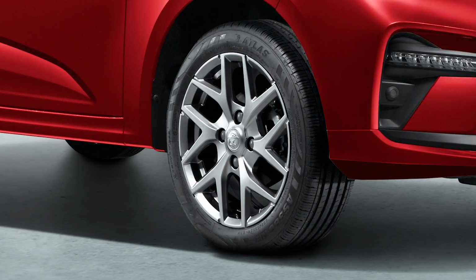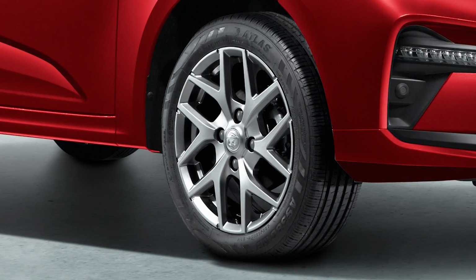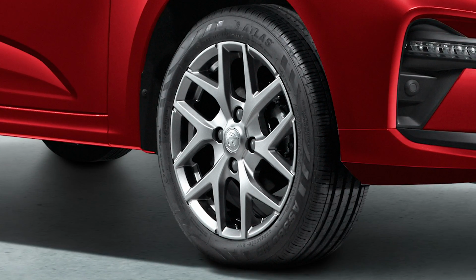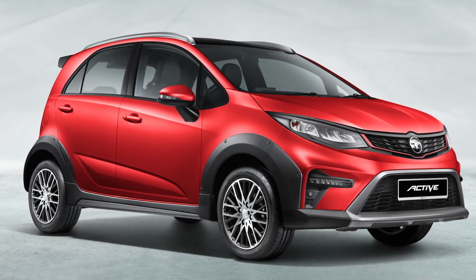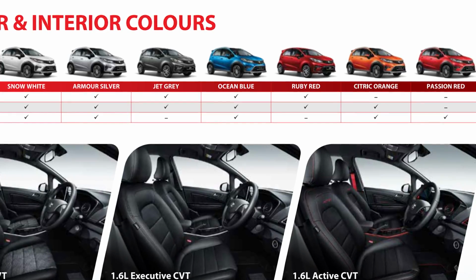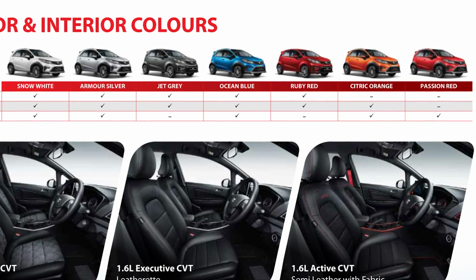Another thing I like to note is that only the Iriz Active gets Goodyear Triple Max 2 tires. The Executive, although it also runs upsized 16-inch wheels with the same tire size, are fitted with Atlas tires, just like the Saga now. As for color options, Proton has gone crazy this time with no less than 7 options, including the Citric Orange and Passion Red taken from the X50. It's nice to see a good selection of bright and vibrant color options instead of the usual white and silver.